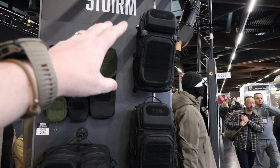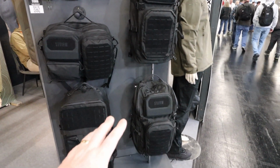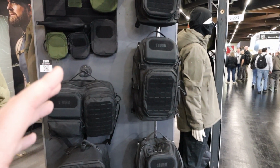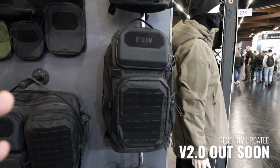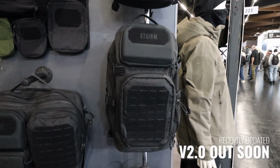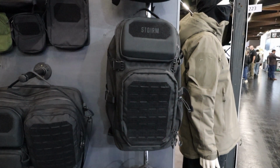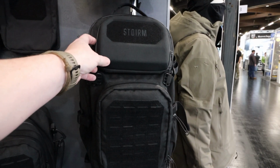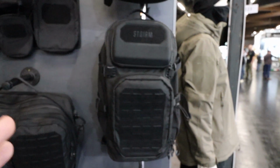At the top here, we have the 18 litres, there is a 24 litres and a 40 down here at the bottom. These are an update, so some of you might notice, these are a Gen 2 version. There's been some updates to these from the original Gen 1. I'll just concentrate on this one here in the middle for a second. One of the big updates is the pouch at the top here. So this is now more of a hard shell, and it's a lot larger than the original one.